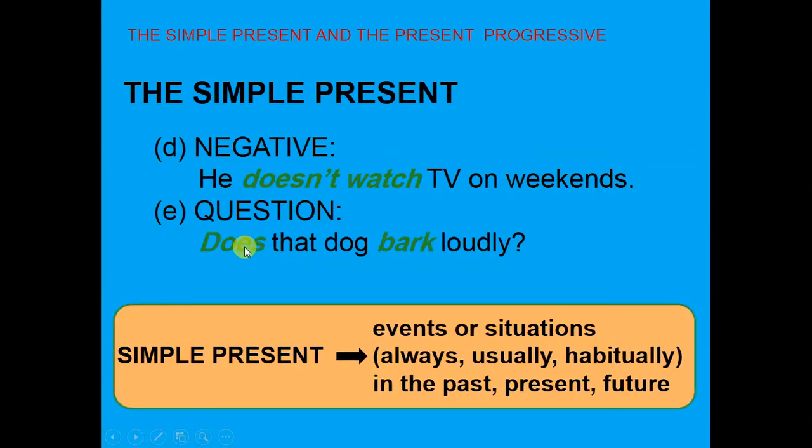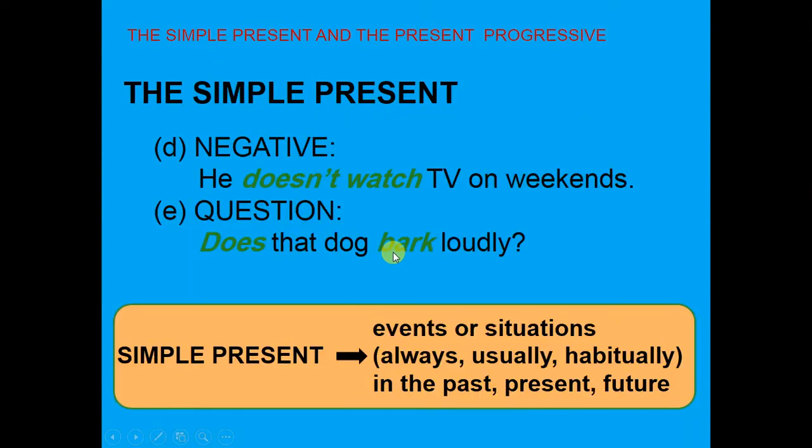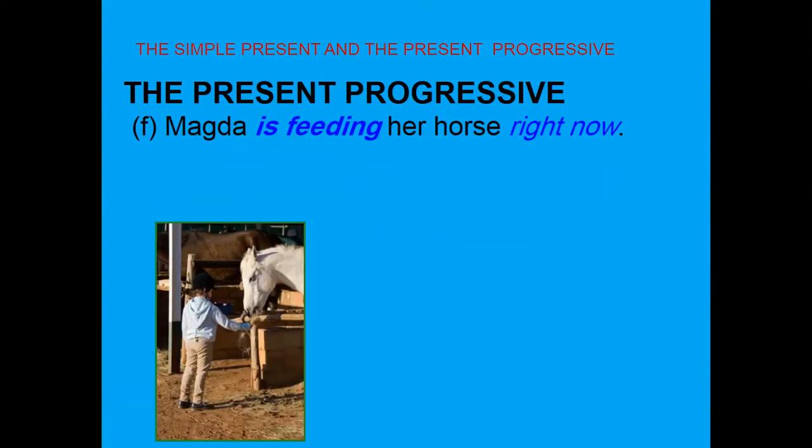When we make a question with a question word, we start with the question word, what or where or when, and do or does plus subject plus verb infinitive. What about the present continuous or progressive? Magda is feeding her horse right now. Right now, at this moment of speaking, she is feeding.